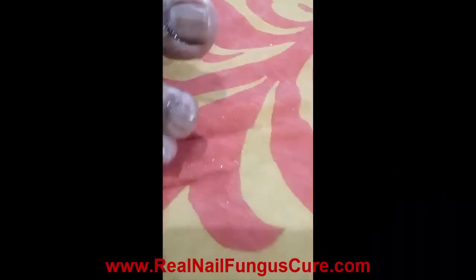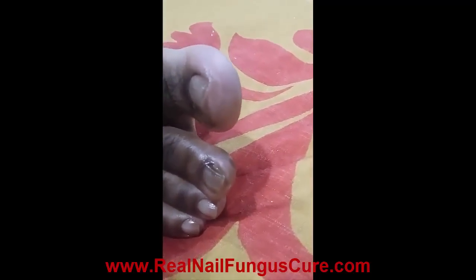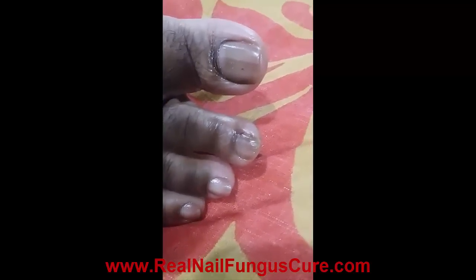Now here is a video. I put the solution on all of my toenails once I started to notice that it was actually working pretty well for me. So I put it on all of the toenails. They've been filed, the cuticle's been cleaned, and they've been cleaned underneath. And you can see that the big toe no longer has the cracks where you can see the polish. I filed that off. And this is right before I do another treatment.